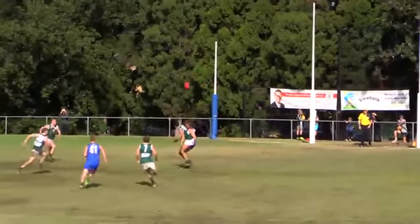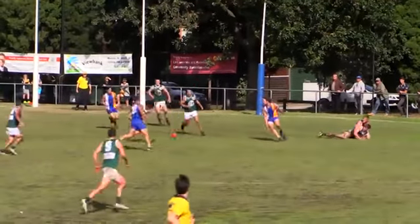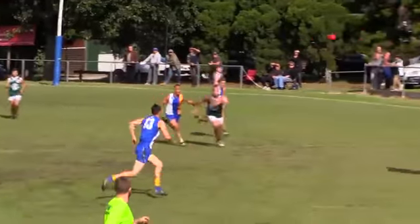They've got a bit of time and space. Lucas Hobbs has it just forward of the centre circle. His kick is long, and it's almost strong. Over the back, Greensborough have got the numbers. Reed Brandt lays a great tackle. Keeps the ball locked in, but McClendon once again, he's working hard here in the back half for the Barrack.